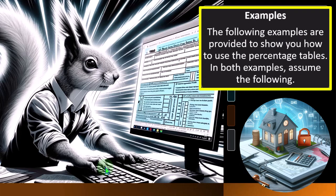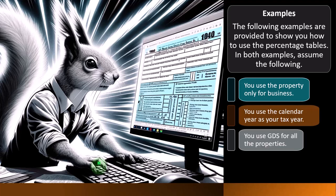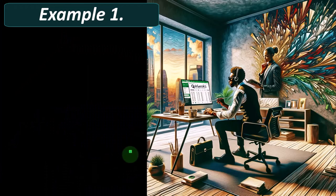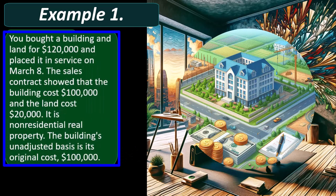Examples. The following examples are provided to show you how to use the percentage tables, and both examples assume the following. You use the property only for business, so we're not splitting between business and personal. You use the calendar year as your tax year, and you use GDS for all of the property. Okay, example number one. So you bought a building and land for $120,000 and placed it in service on March 8th. The sales contract shows that the building cost $100,000 and the land cost $20,000.